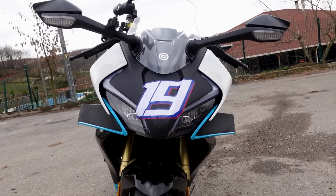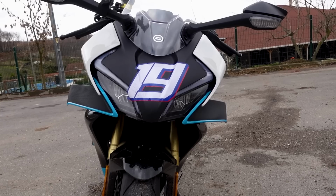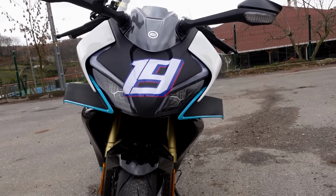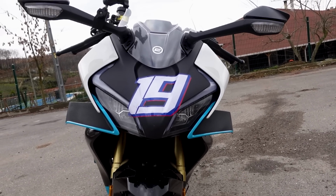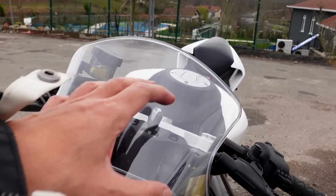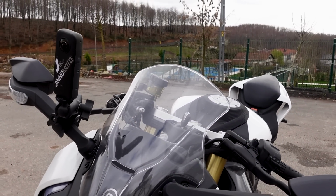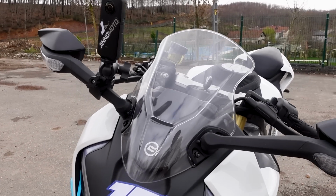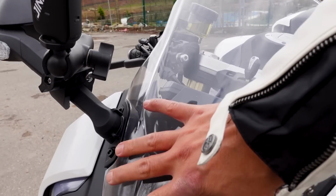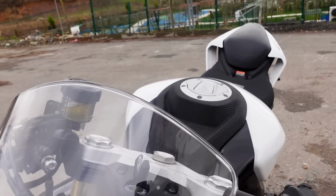Like I said, it looks like a nice little baby Panigale kind of ish, especially with the little winglets right here. Of course, the windscreen is a pretty good size, and it works well from blocking the wind, whether you're on the track or on the freeway, because the wind goes right here, and if you're in the tuck position, it just goes over your helmet.